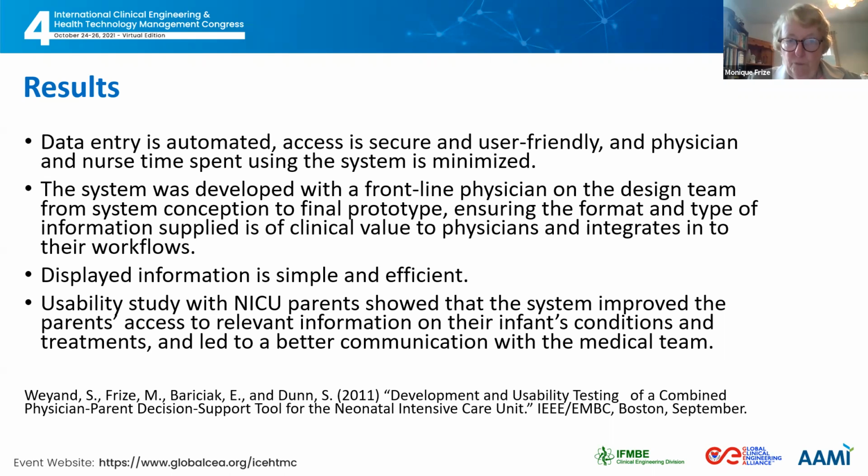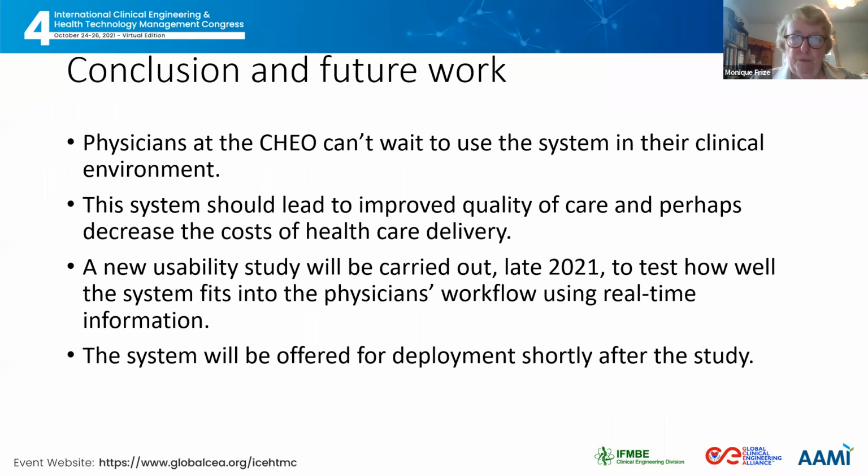Usability study was done with the NICU parents, and it showed that the system improved the parents' access to relevant information. And that allowed them to really have better communication with the medical team, have better questions. And of course, it was 24/7. They could send emails and make their comments on the system. And you can see we published another paper about that study. We later on did the neonatologists with, again, very excellent results.